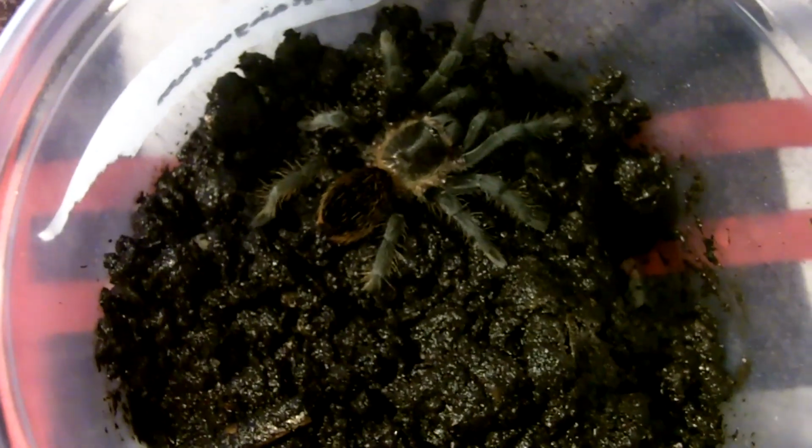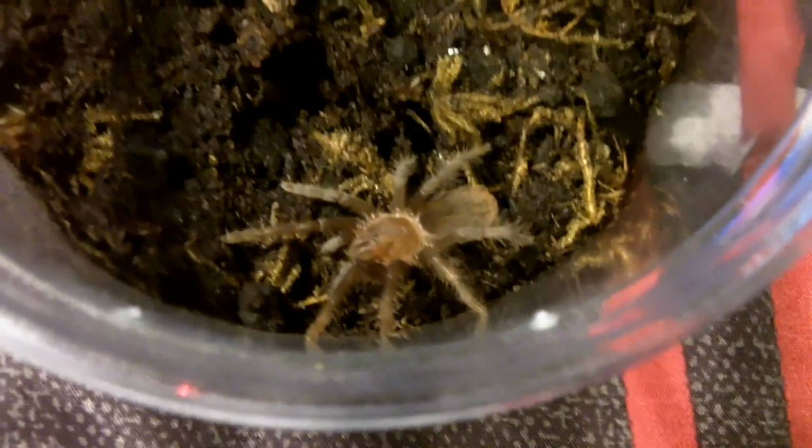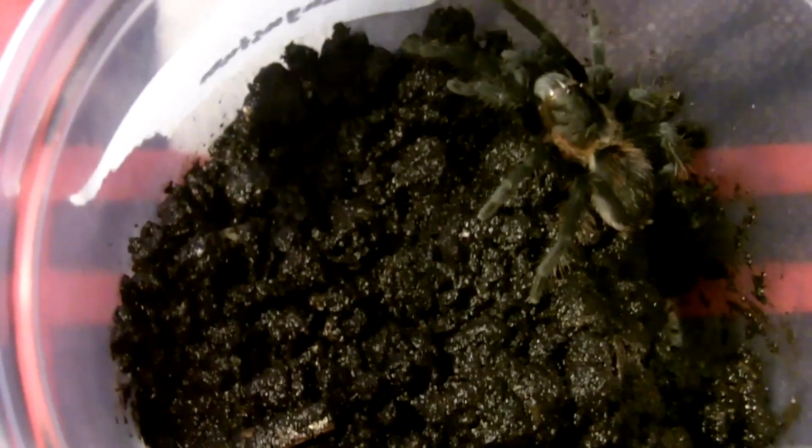Alright, the next two here is a pair of Brachypelma angustum, the Costa Rican red-haired. So I'm going to feed this spiderling. It's about 1.5 inches. Beautiful. And we'll try out my sexed female. Looks very identical to the Brachypelma vagans. Oh, she's after it. Just wait for it.